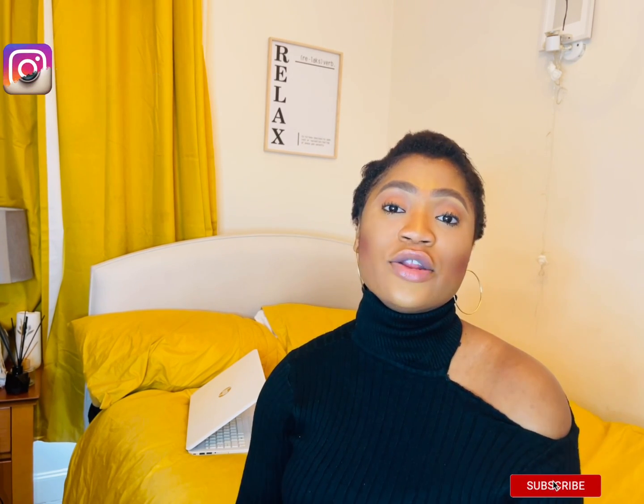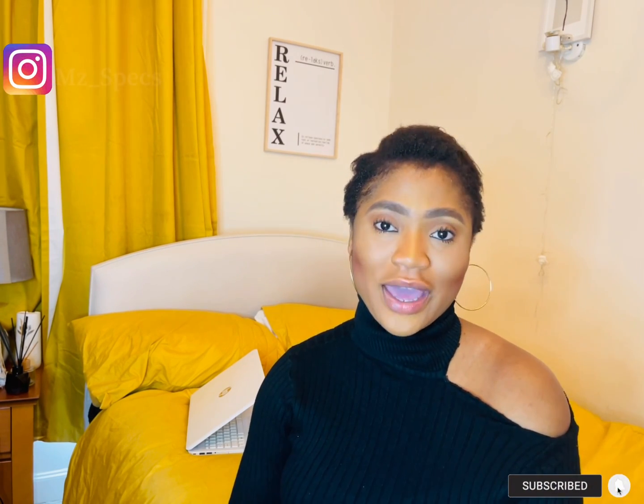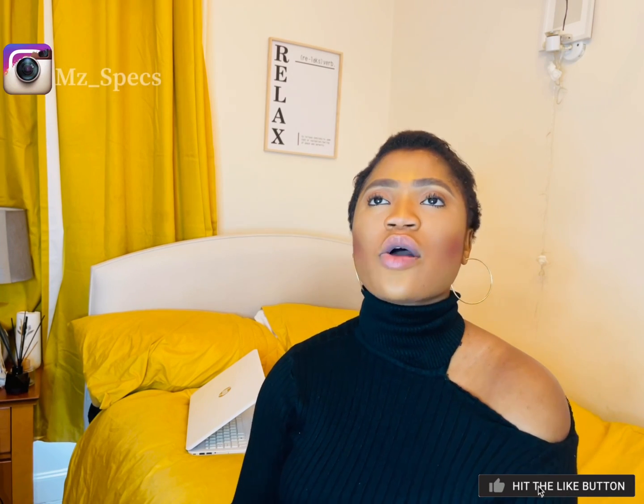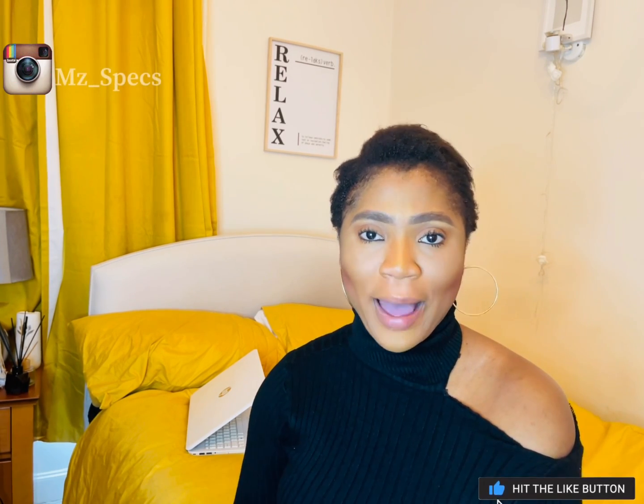Well, to support the notion that you actually need a credit card to boost your credit score in the UK or living abroad, it is very true. A credit card also gives you the opportunity to build or to reinforce your credit score. You're allowed to spend up to a certain amount on your credit card. This is called the credit limit. So usually you cannot go above your credit limit.